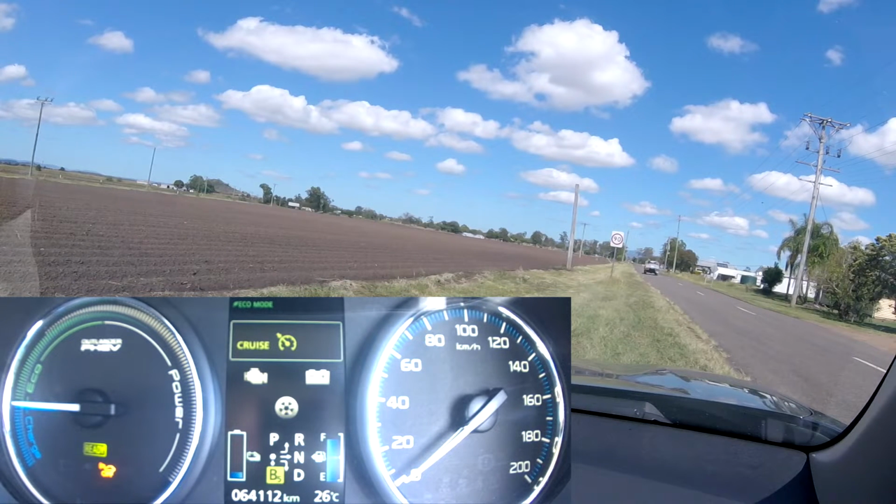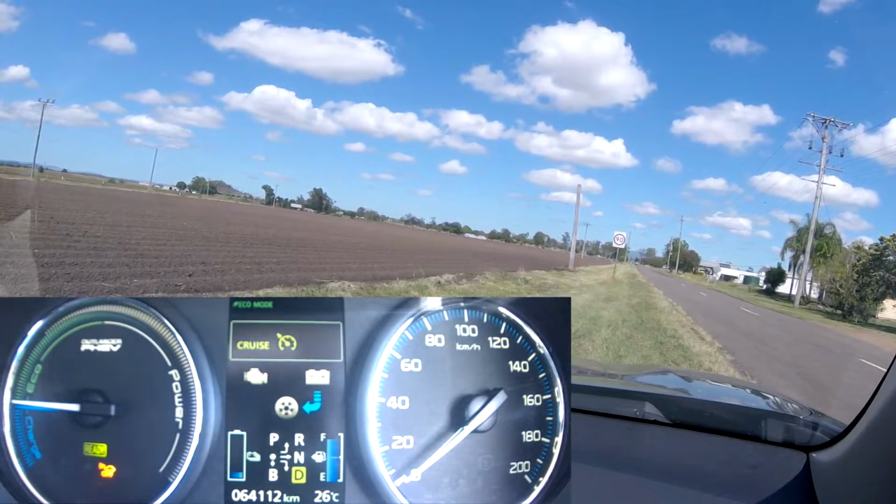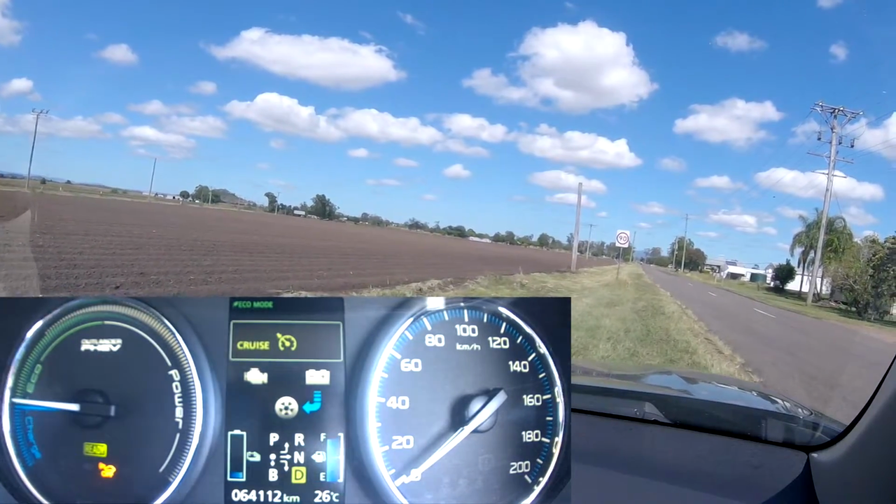It wants me to go all the way back, halfway back to just where we came from. That is annoying. There's no other way apparently now. Okay, we need to turn around and go back.